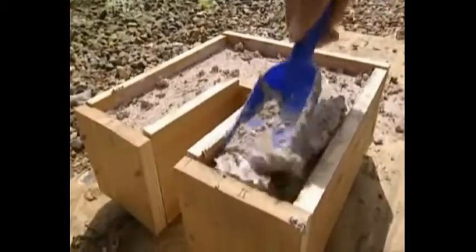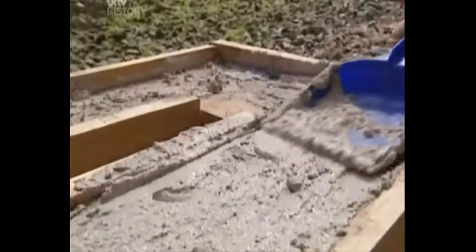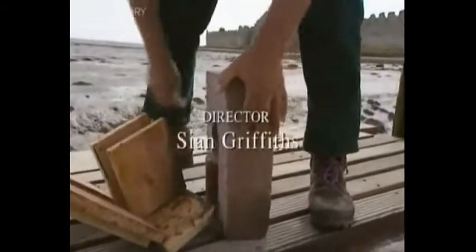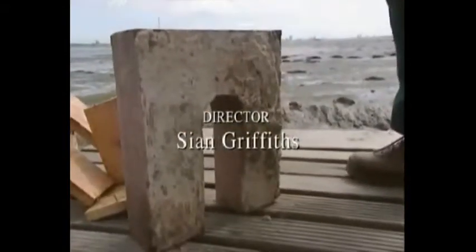So, by adding volcanic ash, the Romans had hit upon the secret of fast-setting concrete, which, like its modern equivalent, also sets underwater. That's set really well. The water doesn't seem to have bothered it at all.